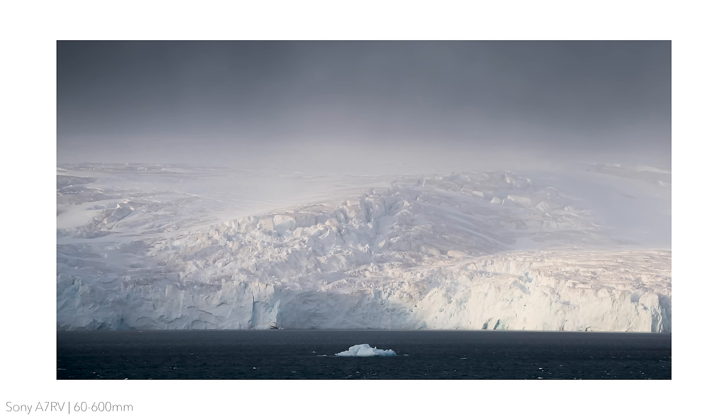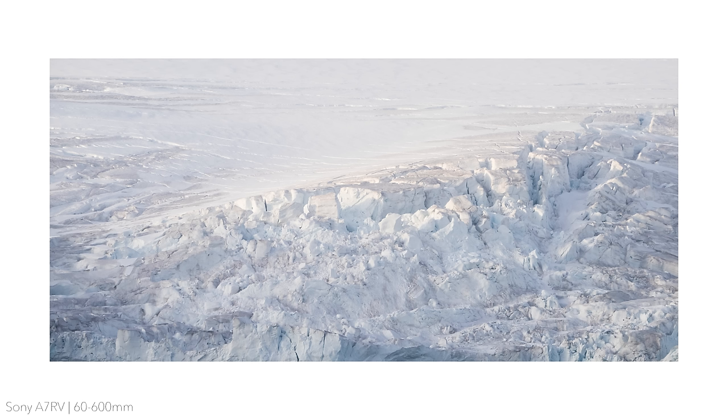I really like these last two shots I took in Antarctica and how they seem to perfectly summarize the beautiful light you get here.